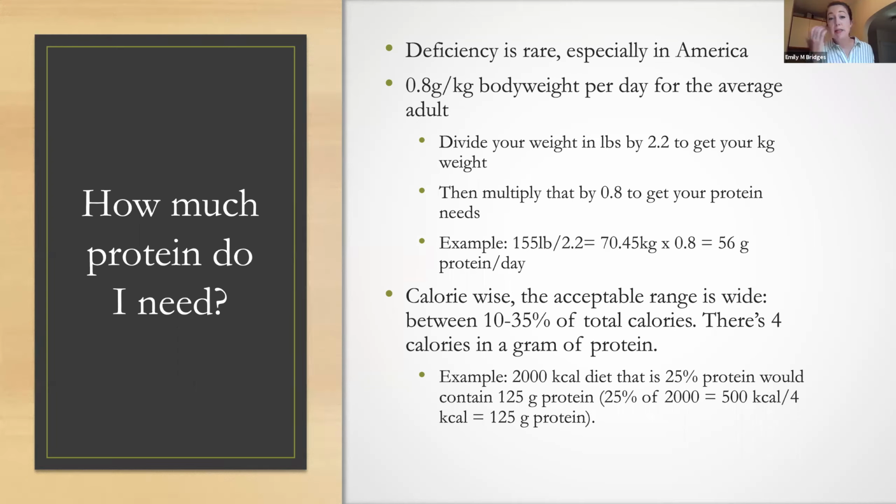So the recommendation is a little convoluted, but we'll get into it. The recommendation is for 0.8 grams per kilogram of body weight per day. For some of you, kilogram might be something that you're familiar with, but for a lot of Americans, we go by pounds. So to get your kilogram weight, you would divide your pounds by 2.2 and then multiply that number by 0.8 to get your protein needs for the day.